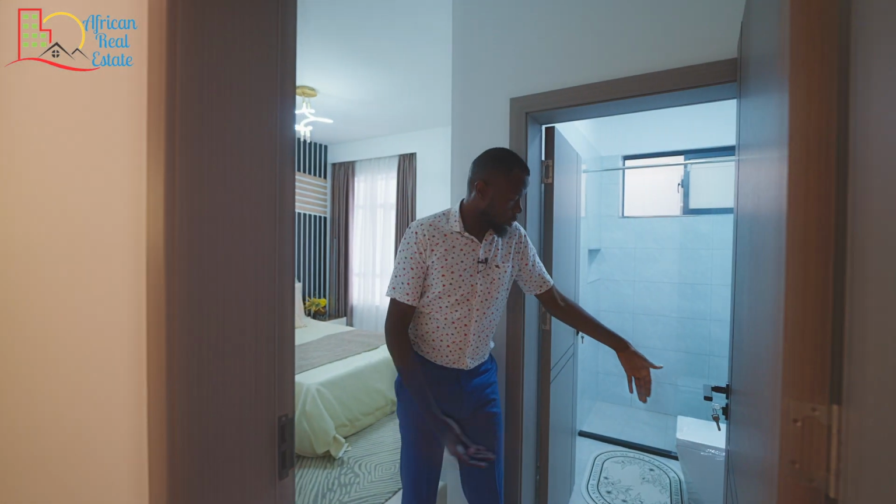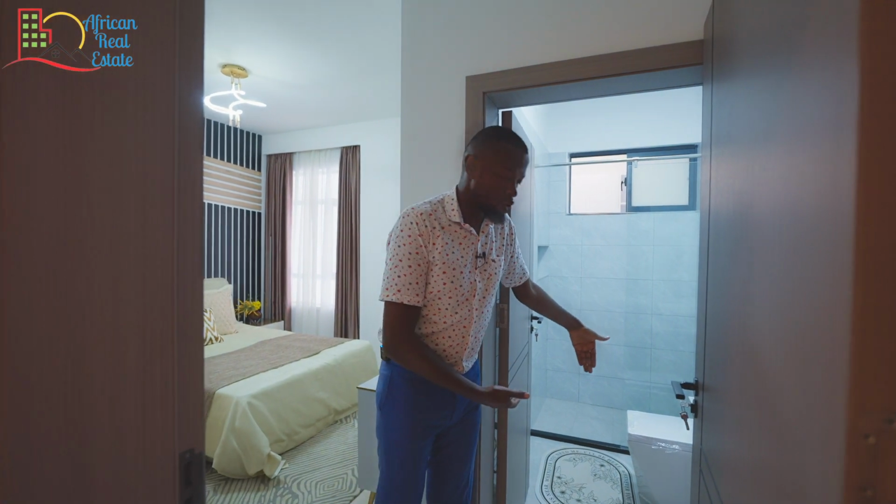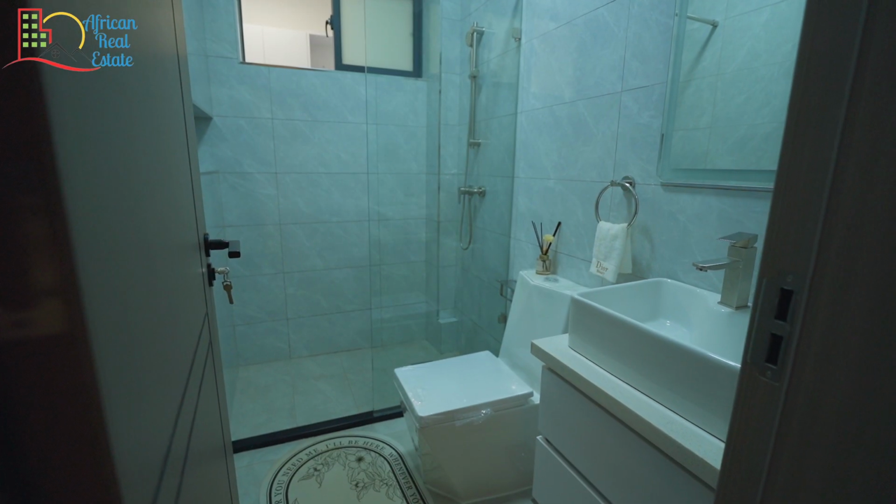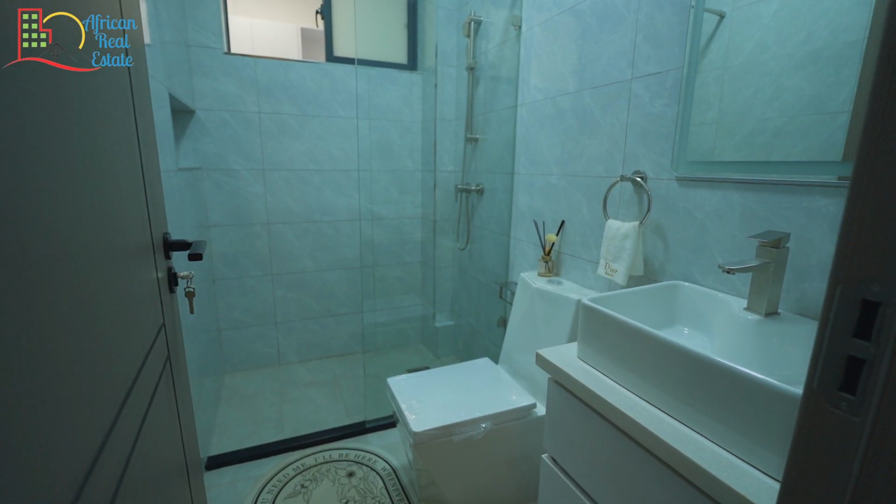From the entrance, you are welcomed by the bathroom to this bedroom, which is a guest bedroom, and it comes with a vanity, a shower cubicle behind me, a WC, and a smart mirror.